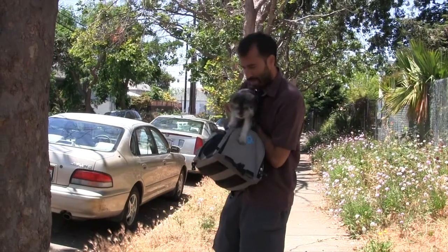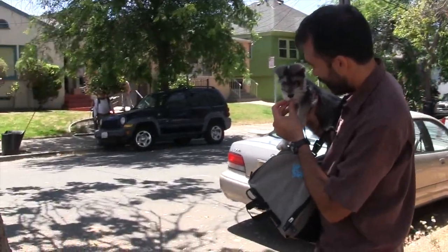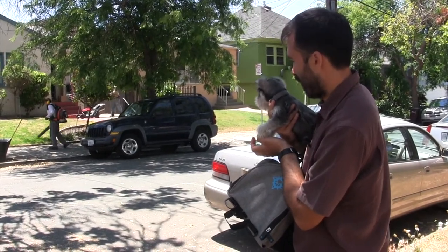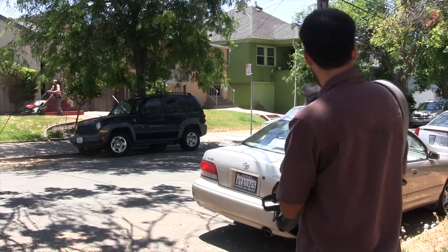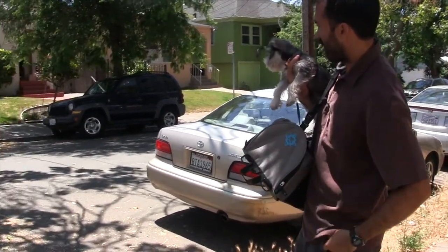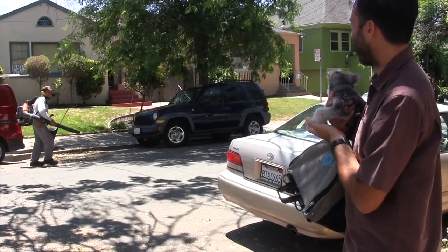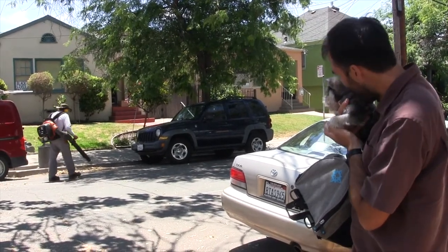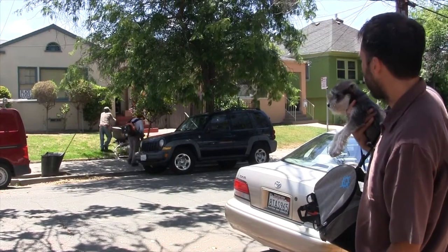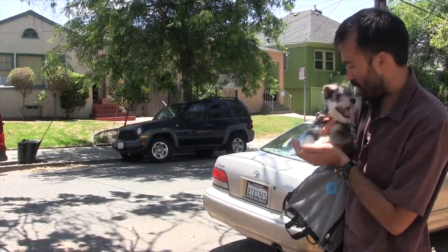Ooh. Do you hear that? Oh, is that cool? That's so cool, right? Do you hear the leaf blower? It's very loud, right? Vroom, vroom, vroom. What do you think? Oh, and a lawnmower. A lawnmower. Very nice. We are not afraid of lawnmowers or leaf blowers, are we? All right, off we go.